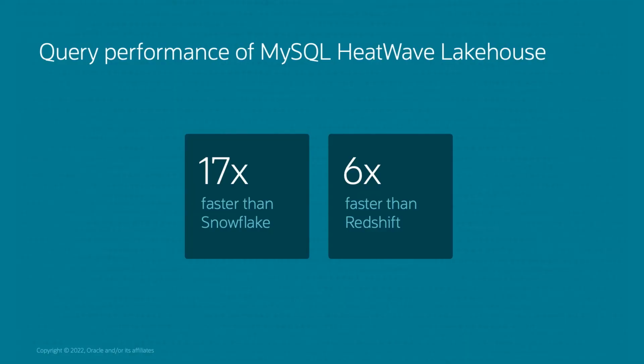We also ran the same benchmark against Snowflake and Redshift. So again, a 400 terabyte TPC-H benchmark against Snowflake and Redshift. MySQL Heatwave Lakehouse is 17 times faster than Snowflake and 6 times faster than Redshift.